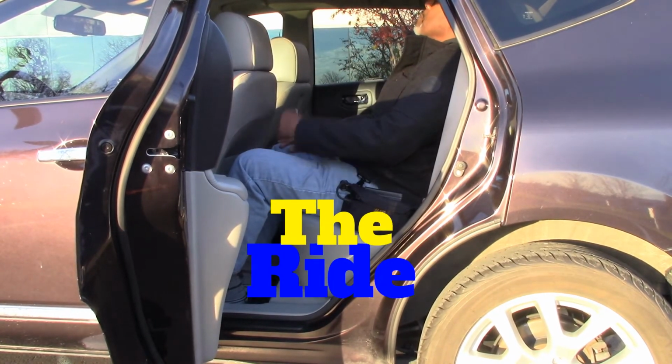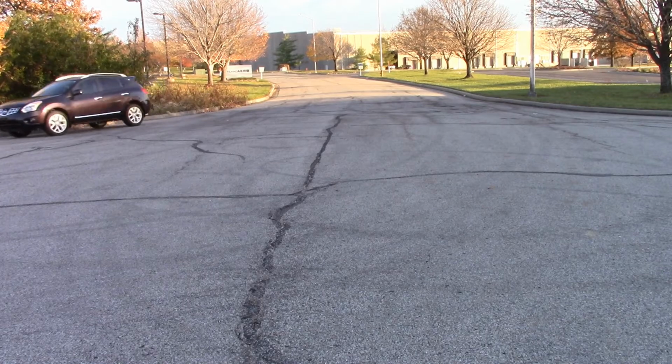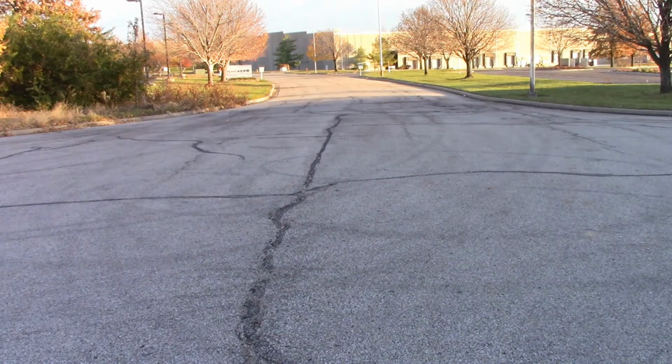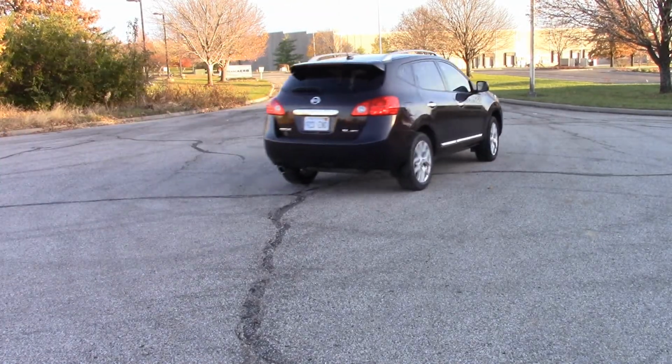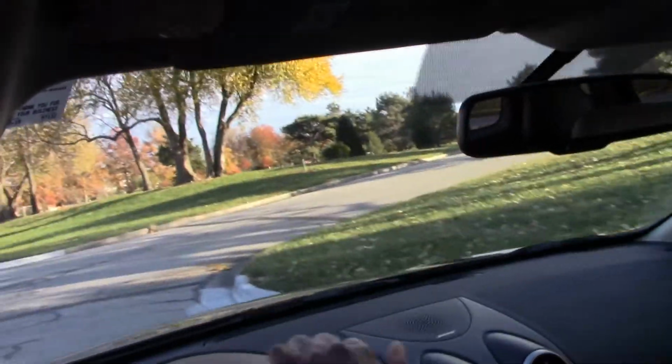The ride. The Sportage rode well. I was impressed at how well the CVT shifted. There are no noticeable wind noises from the inside, and the 170 horsepower engine moved the vehicle along well and would zip. It did well over bumps and railroad tracks and was not harsh.